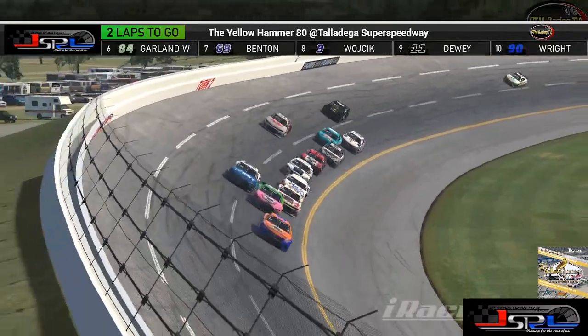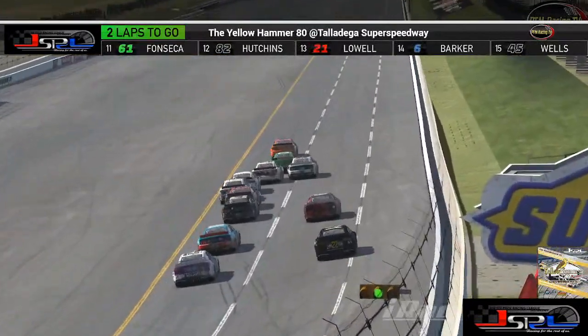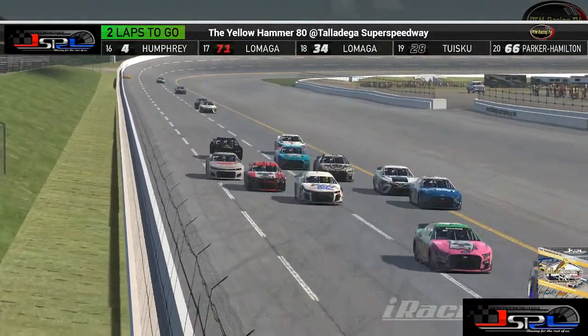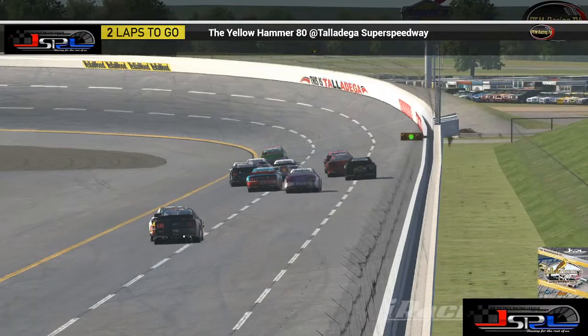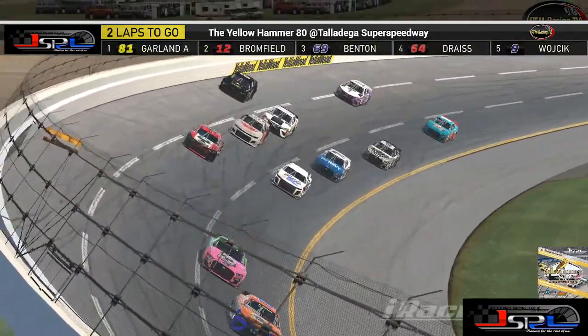Killingbeck tried to push him up into position, left high and dry though. Garland had nothing he could do. Bromfield's trying to get his way in there. They'll break him down on the back straightaway though. Chris Fathke gets caught off guard and sent to the shadow realm, and the yellow flies out. It's over. It is over.